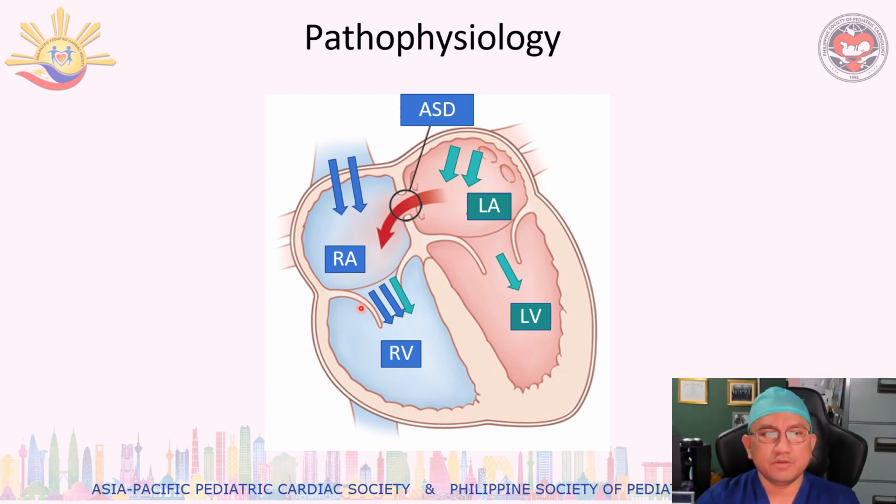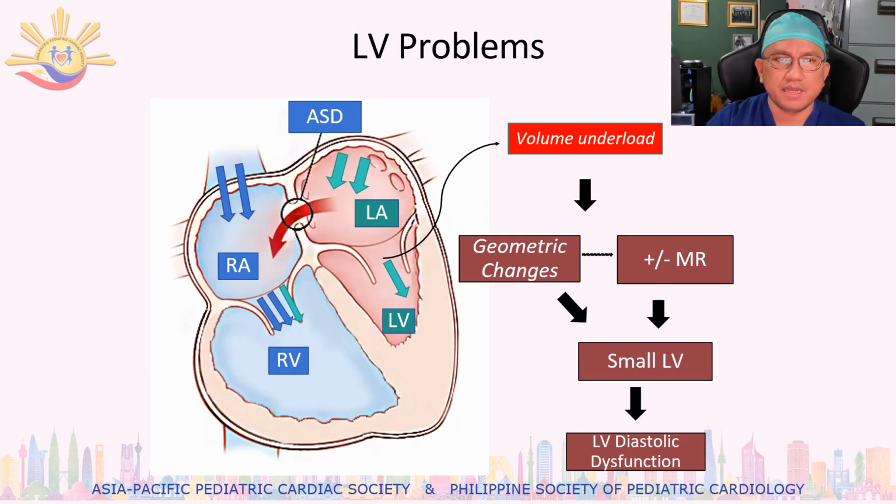This is the pathophysiology. Mostly the problem is the volume overload on the right ventricle that can cause pulmonary hypertension, especially in late presentation. But we must not forget the left ventricle, because it is underloaded and becomes small in the future. The volume underload can cause a geometric change of the left ventricle, sometimes concomitant with mitral regurgitation, that causes a small left ventricle, and in the long term can cause left ventricle diastolic dysfunction.